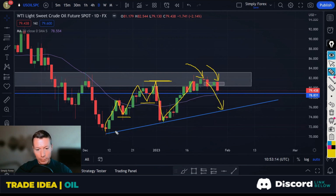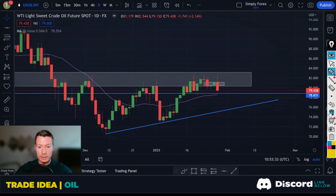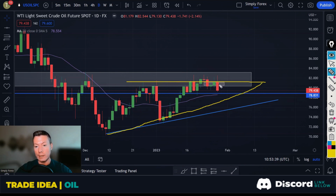However, if we also look at this, guys, we've got higher lows. So this is why I've drawn this channel in, because this could potentially be a target for us. This is also looking like an ascending triangle if this area here holds. An ascending triangle is this, guys. And usually what happens with an ascending triangle, if the pattern is fulfilled, we'll get something like this, and a move to the upside.